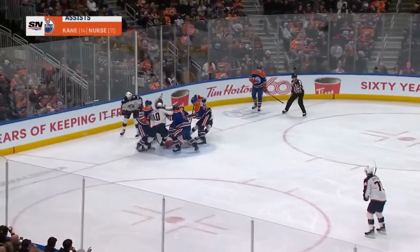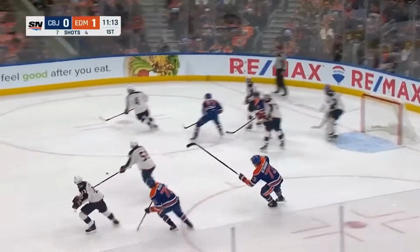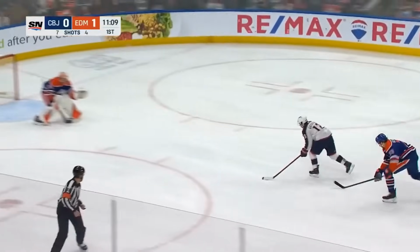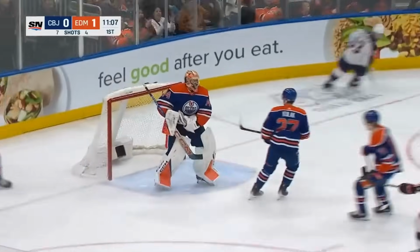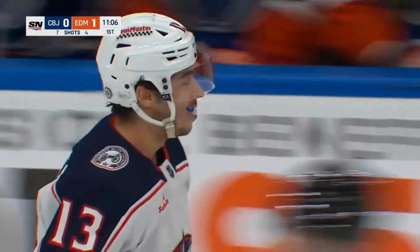Here's a puck thrown on net. McLeod tries a shot, double deflection, cleared up the gut. Johnny Gaudreau has a breakaway. In on Skinner, shoots, score. No, save. Stuart Skinner took it away.